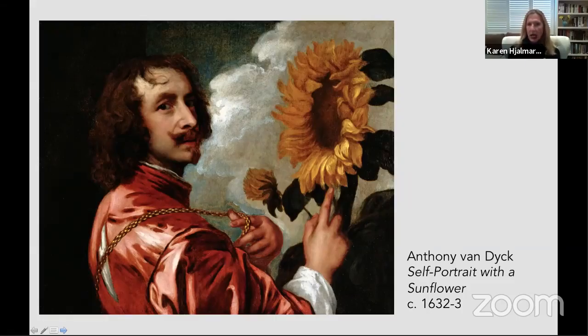He worked in England. And the reason why I point this out is he's holding a gold chain. And the gold chain was given to him by Charles I to indicate his importance to the court and his skill as an artist. You don't really see it, but his hand, which is holding the gold chain, actually has a medallion with a figure of Charles I. Now, Van Dyck points to a sunflower, a big, beautiful sunflower. And sunflowers have a lot of meaning in art. Some of it represents longevity.